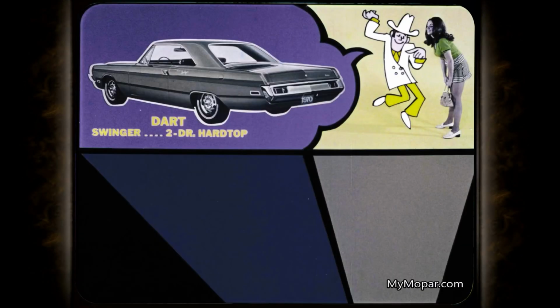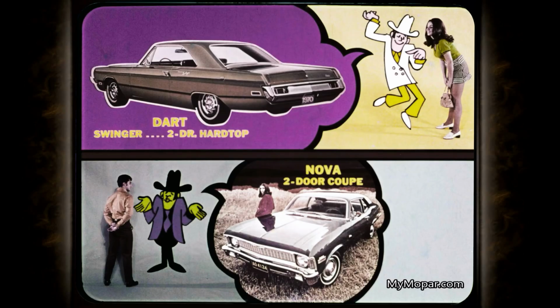The 1970s Swing and Swinger two-door hardtop is Dodge material. The moron Nova buyer who wants a two-door has to settle for a coupe. No hardtop. Talk about cheap. Both Dart and Nova offer interior and exterior trim options for the models covered so far.